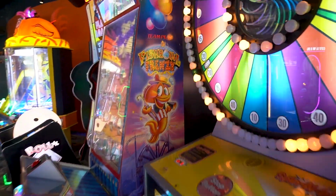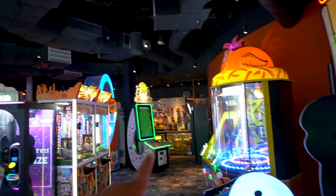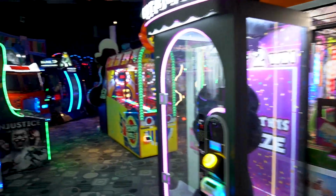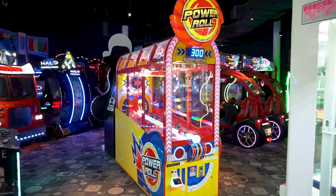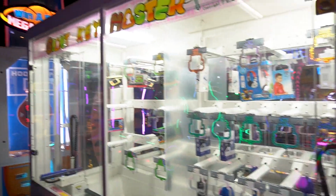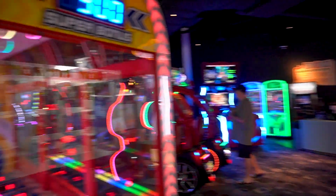You can just come on in. They have many different games. They have areas for prizes and everything else. Very fun, very exciting for those teenagers if they want to play some games and win some prizes. You can do all that in here.